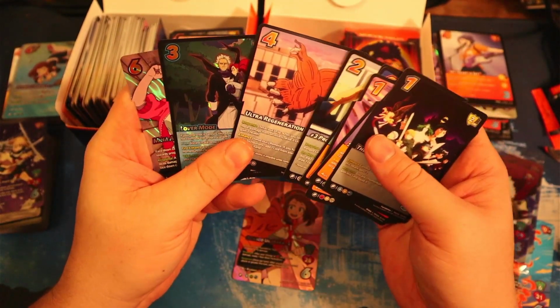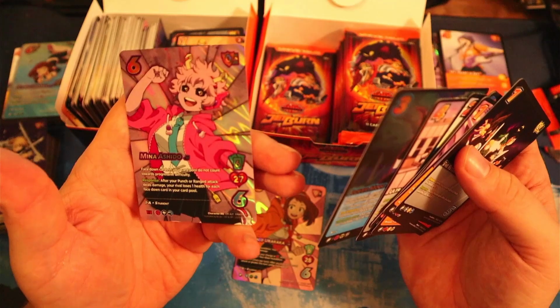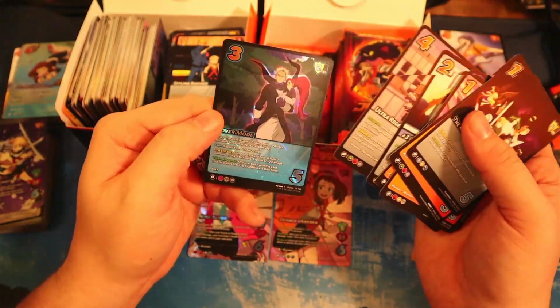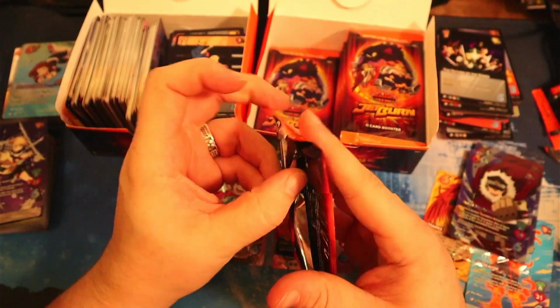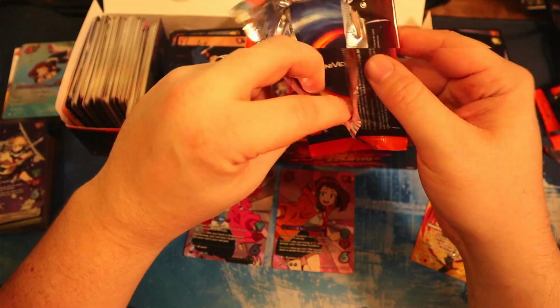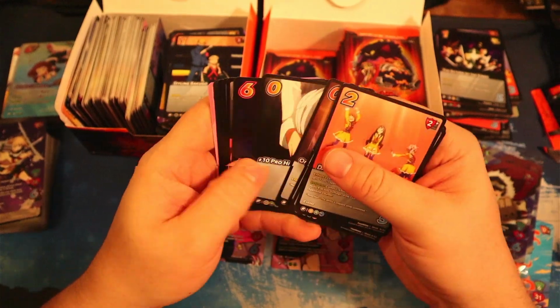Oh, what's this? What's this? I feel like this is something good. Lover Mode and Mina Ashido. Cool. So this is our character alt for this box. So do we get one character alt in every box then? Is that the ratios? I really like the Achako. I think that one's really great. I would have loved to get a Hawks or an Endeavor, but you can't win them all. I'm sure they're also probably more short printed.